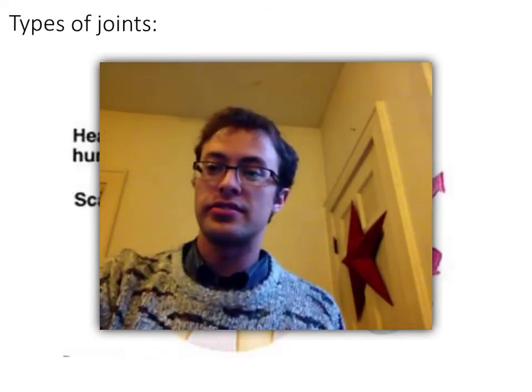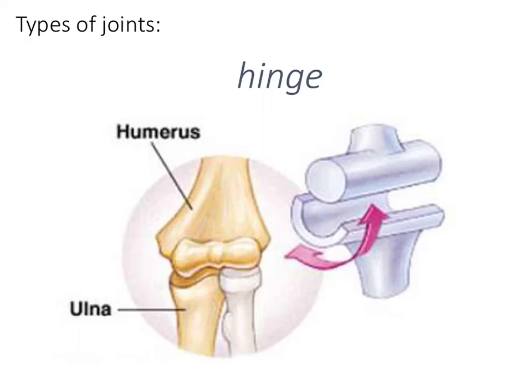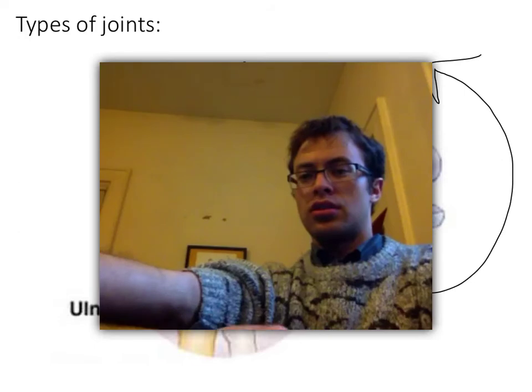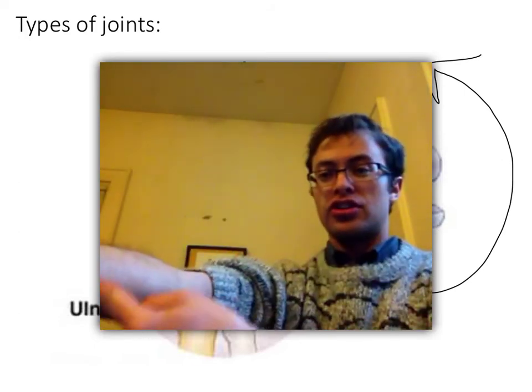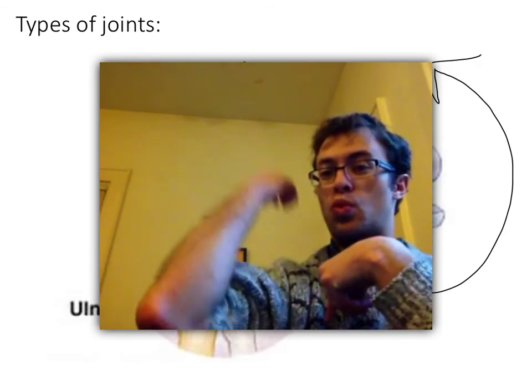360 degrees. Hinge joints are named just like the hinges on a door, allowing for movement only in 180 degrees, say from here to here, like in our elbow. Excuse me while I use this hinge joint to move my radius and my ulna towards my humerus.